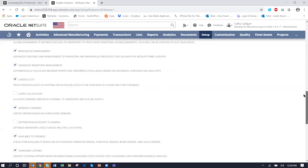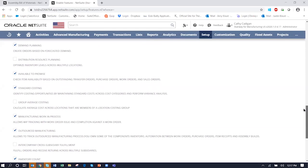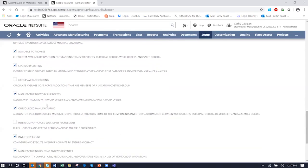In addition to that, I'm going to show you an additional setup feature that's going to be relevant for later in our presentation, and that is outsourced manufacturing. Now, this one has less of an impact on your overall environment. There are some unique configuration requirements to make this function properly, but it's not going to completely modify your inventory master file or change the way you process work orders.